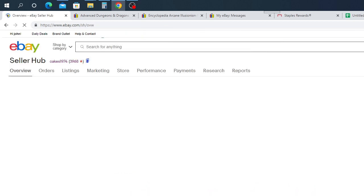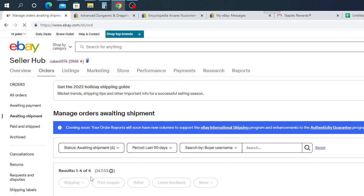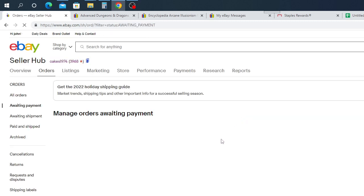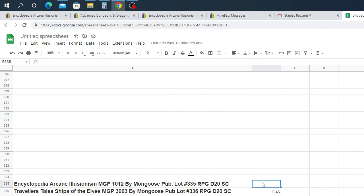Let's see. We'll go to my eBay orders. Oh, that is not due shipping. That guy asked me to set it aside for him to keep bidding. Let's see. Awaiting payment. Should be the first book. Yep, right there. So that actually sold for $10.06. I'm happy with that. $3.35. Oh, I did that. $10.06. And that's it. That's going to conclude what I'm doing for today.